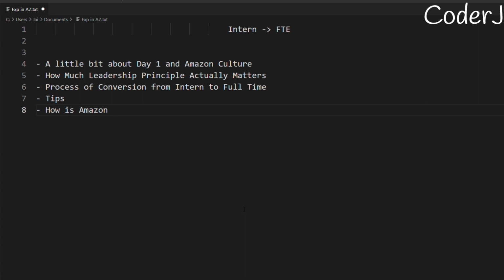Then comes your manager, the most important person responsible for your conversion. The manager is also responsible for leading your team and sometimes dividing up your tasks. It is said that if your manager wants you on the team, you will get the offer no matter what. So for your conversion, both mentor and manager play a vital role.